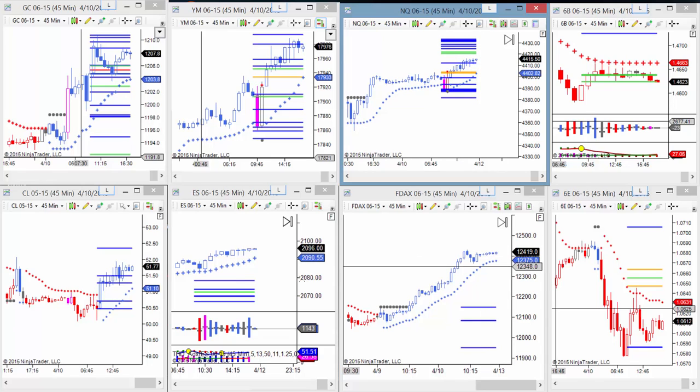Over on the DAX, pretty much the same as the ES until we get congestion lines up here that tell us that there's potential overhead resistance. I just see the DAX going up.